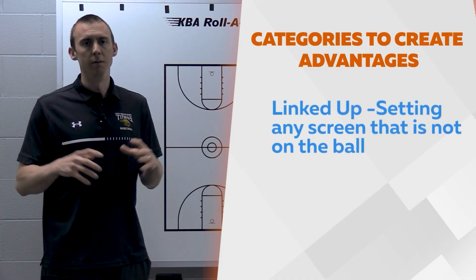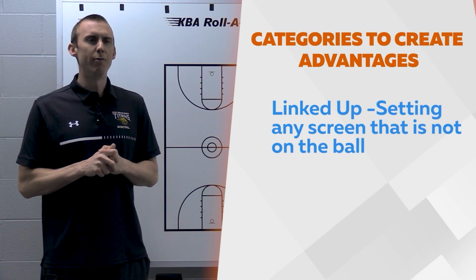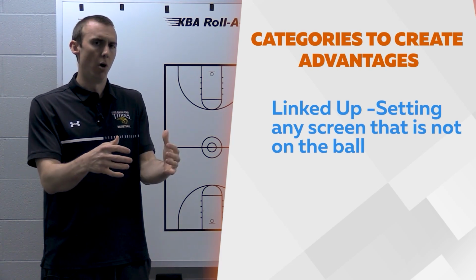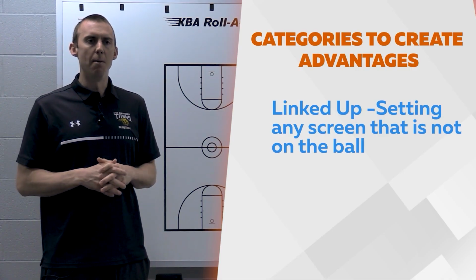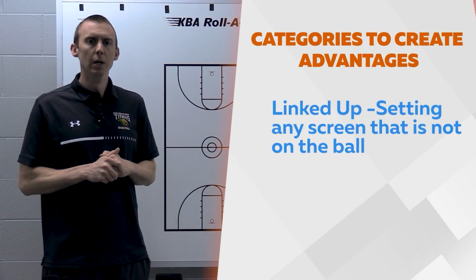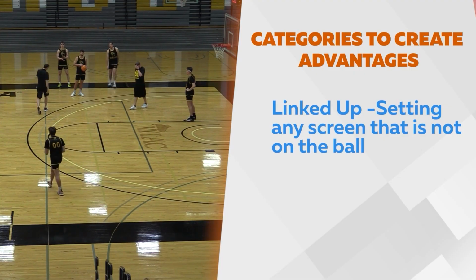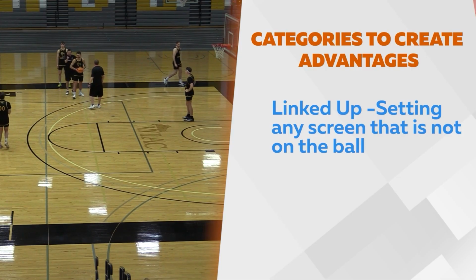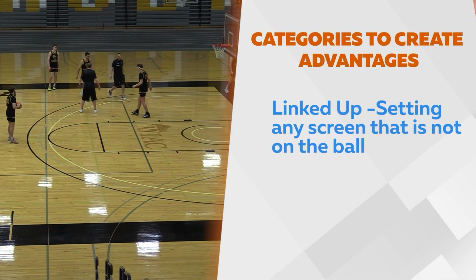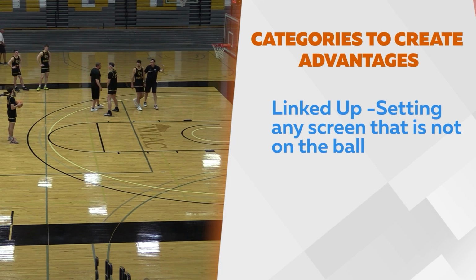So if we're yelling flow and the guys are running down the court and getting into actions, if we feel like they're not screening enough off the ball, we will tell guys to get linked up. I don't think that was by some great design. I think that's just a word we all started using, and now we all know what it means. So getting linked up, what is that? It's setting a screen that does not involve the basketball: a down screen, a back screen, a flare screen. Sometimes it might be a combination of those things, but getting linked up for us means screening off the basketball, and then you would receive the ball if that action generates some sort of advantage.